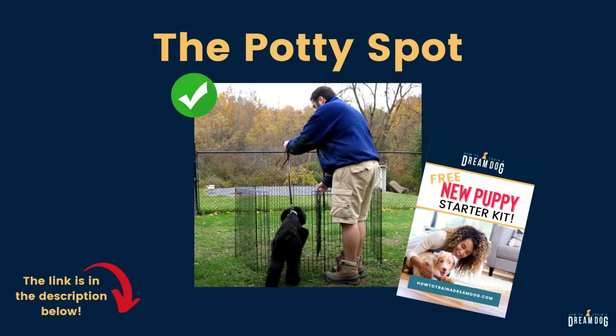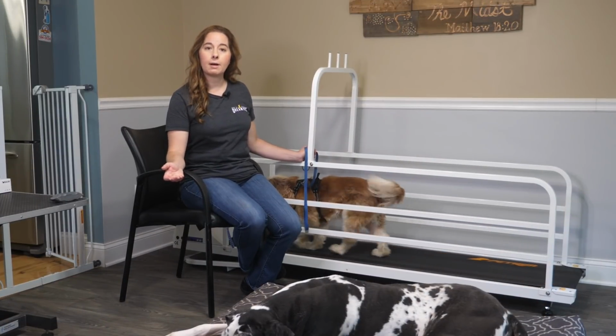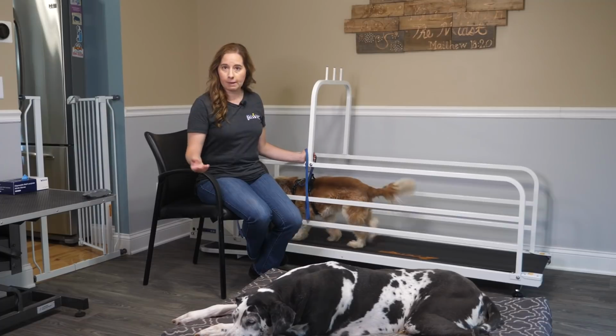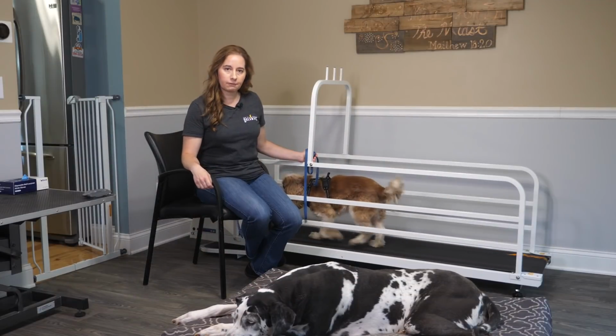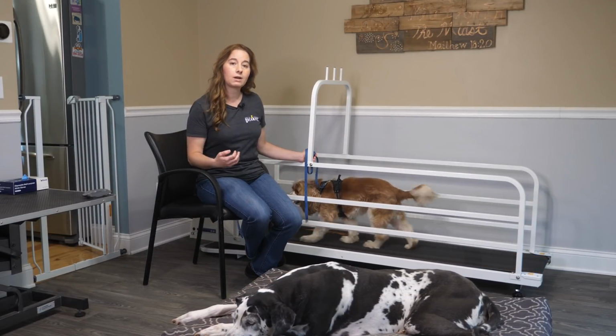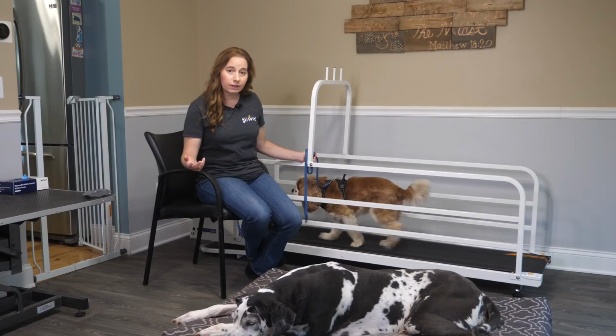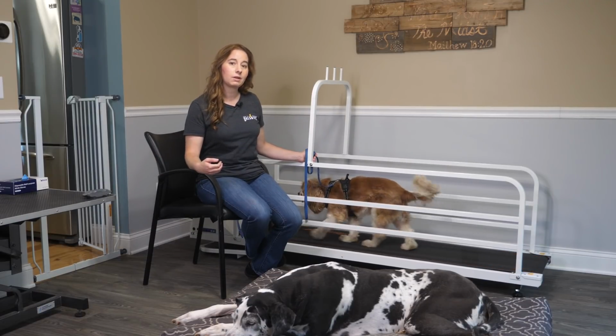What about tie-outs? Maybe you do have a lawn and you want your pup to enjoy the great outdoors. He probably agrees with you, but thinking of getting a tie-out? Definitely nope. Skip it. Keep scrolling when you see that ad. Do not add that to your cart. Tie-outs are actually very dangerous for dogs. These tools can really make some of the unwanted behaviors worse due to the frustration that many pups feel while outside with no human to help focus their attention.